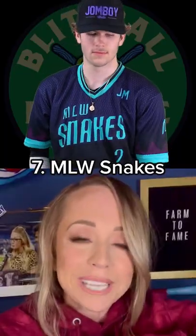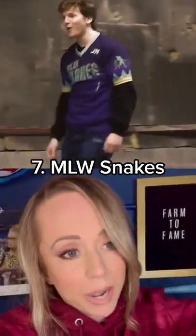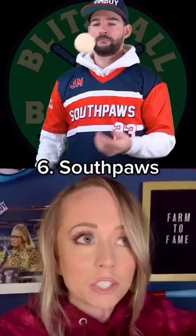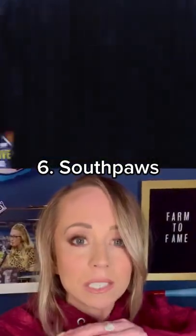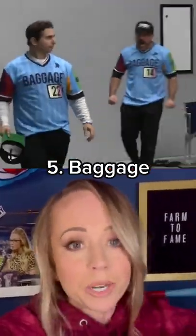Number 7, I'm going with the MLW Snakes home jerseys because I don't like snakes, but I did like this colorway. The Southpaw away jerseys. I'm not sure how they slipped all the way to number 6 because it's a super clean design. Number 5, the Baggage away jerseys because I have gained so much respect for frogs since joining Jomboy Media.